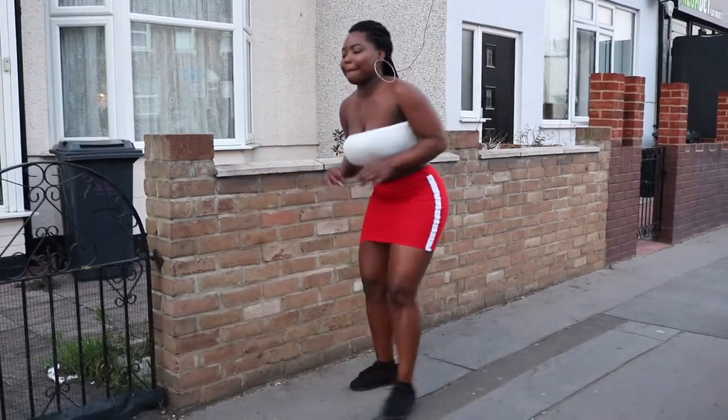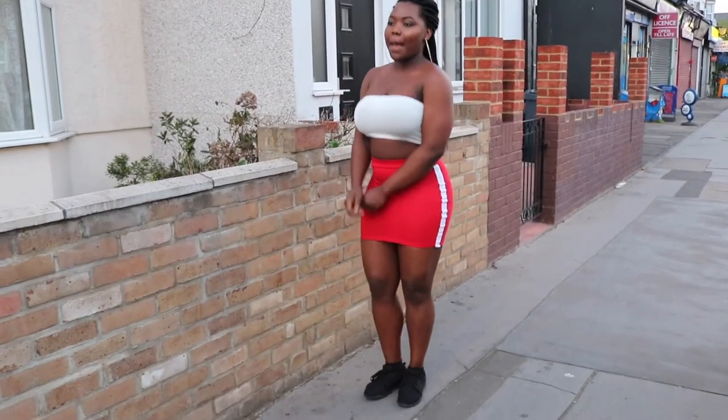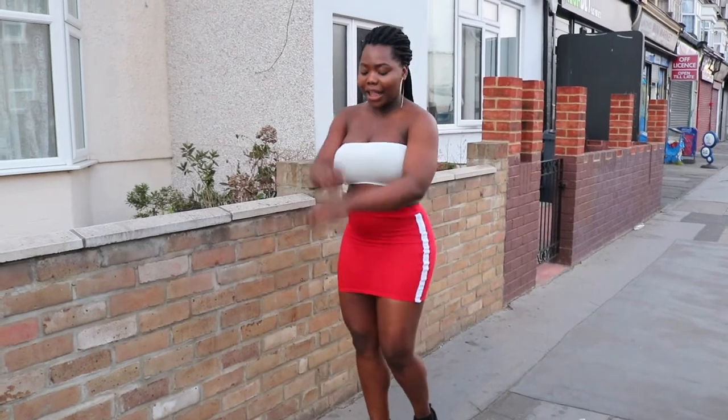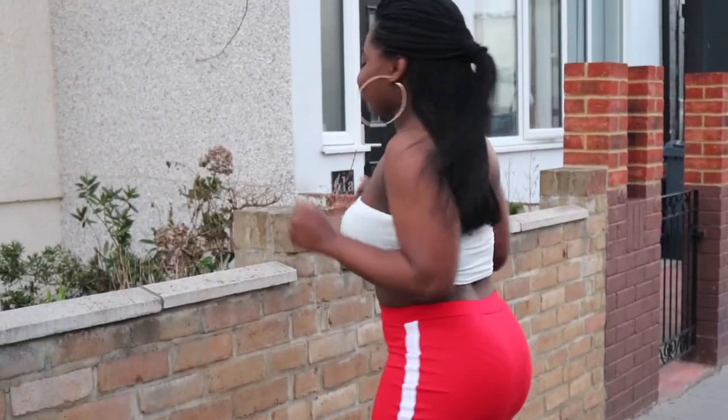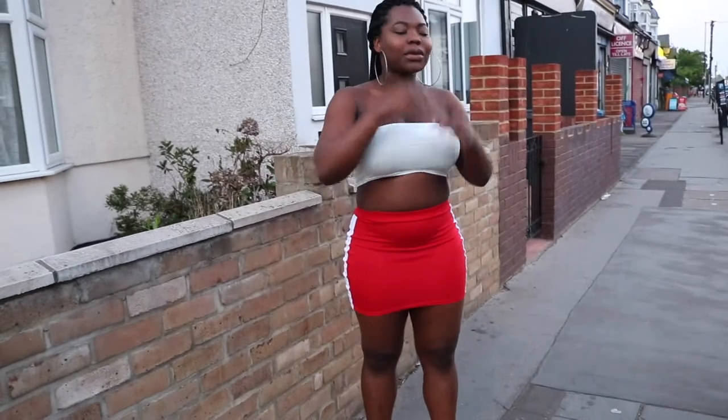I paired it with this. I just got this sleeveless top everybody be wearing on Instagram, but I got a little TD for like £1. I got the white one in black as well. That is it, baby. That is how it's done.